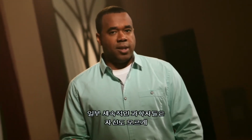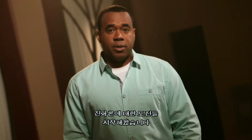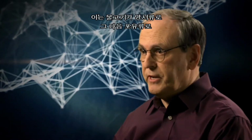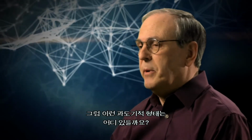Some secular scientists, perhaps unwittingly, have begun to challenge the theory of evolution. Well, evolutionists have traditionally thought that evolution went gradually, and that gradually a fish changed into an amphibian and changed into a mammal and on up. But where are these transitional forms?